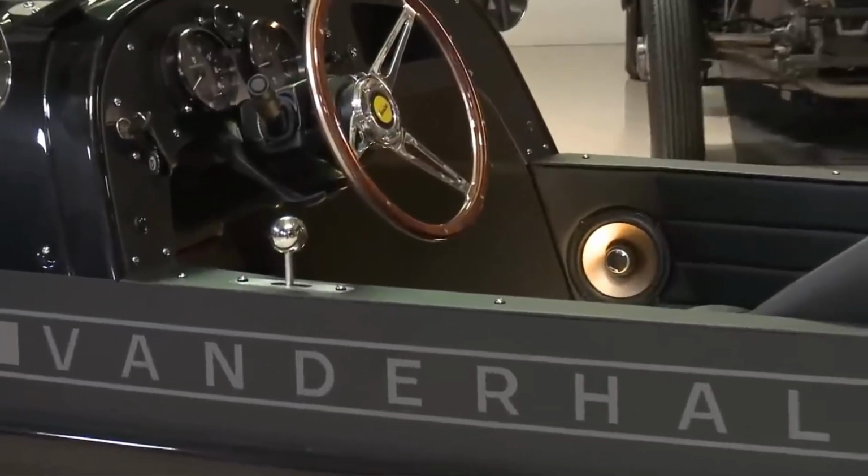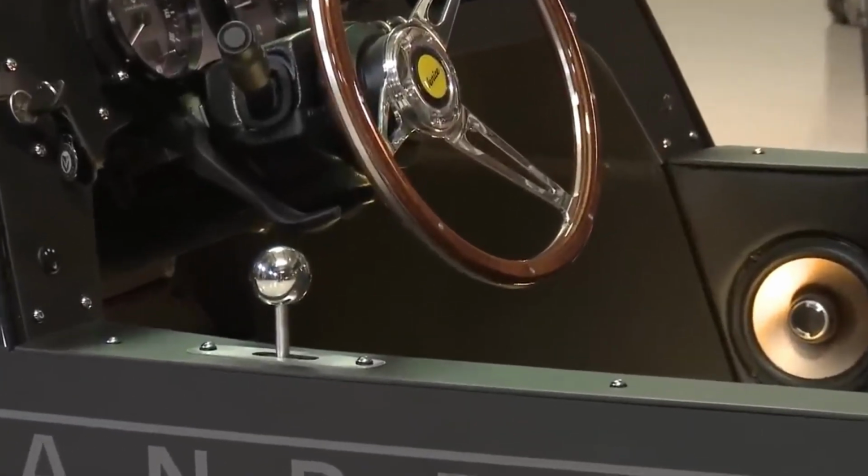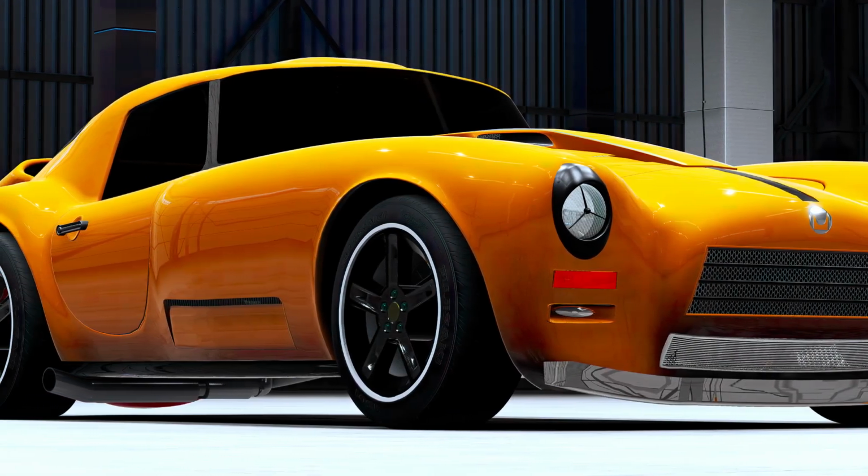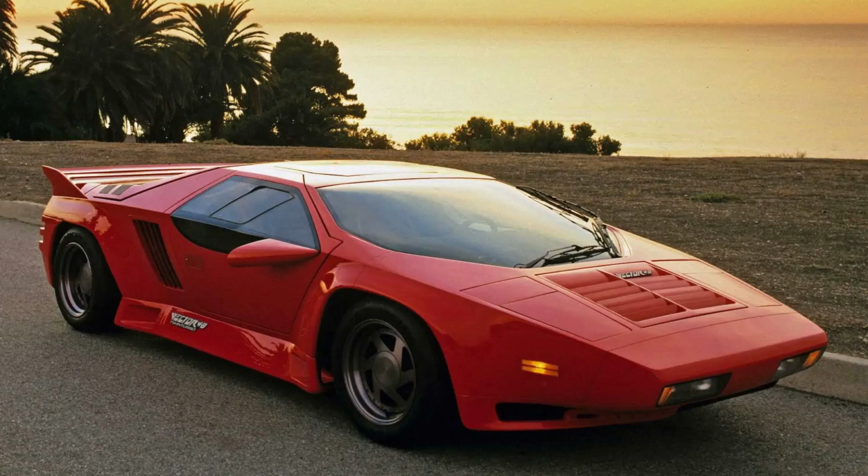The base Venice started at just $29,950, while the more luxurious Laguna cost $49,950. Vector W8. The history of Vector is a long and complicated one.